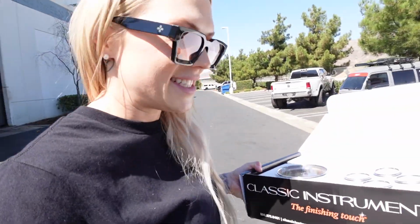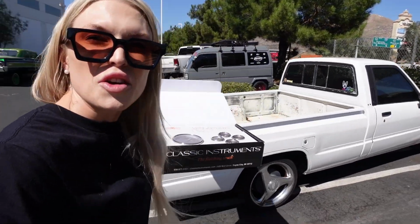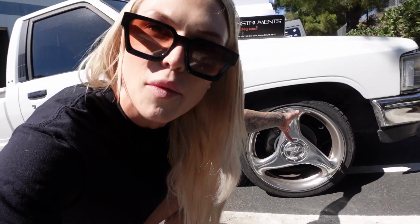Go over to my little daily Toyota over here. If you didn't know, I also daily a little Toyota on 3 spokes because I believe in 3-spoking the world. Another wheel for you guys to hate. I got these out of Japan. They're super cool. They're made by Weds, if you're into Japanese wheels and want to know. But anyways, yeah, back to the gauges.